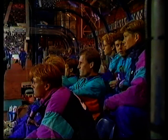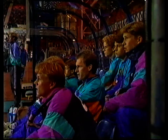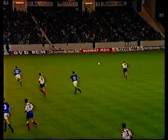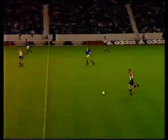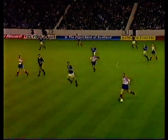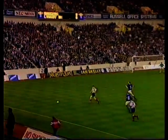Well, there's the Lyngby bench, and I reckon their coach Michael Schaefer will be pretty happy at this stage of the match. Plenty of space here for Brown. The Danes quite content to leave the ball with the Rangers back four and mark up tightly in midfield and attack. Here's Brown again. It's a good cross.